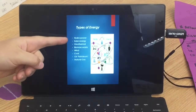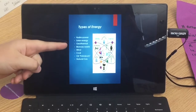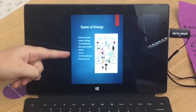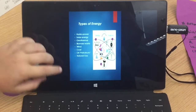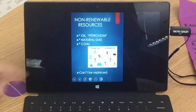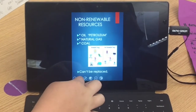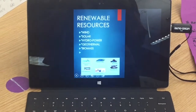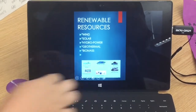We have hydropower, solar energy, geothermal, biomass, waste, wind, coal, oil, petroleum, and natural gas. These are the non-renewable resources, and they cannot be replaced. And these are the renewable resources that can be replaced.